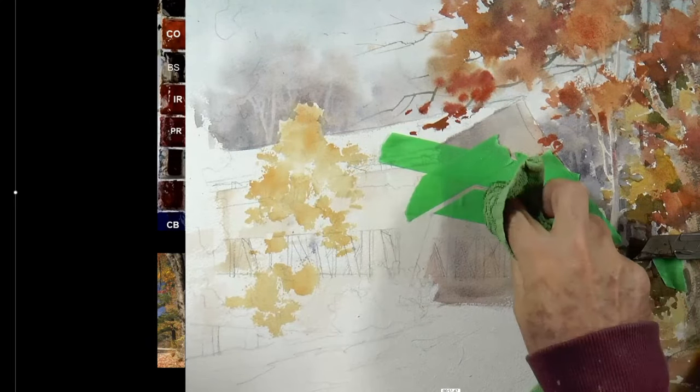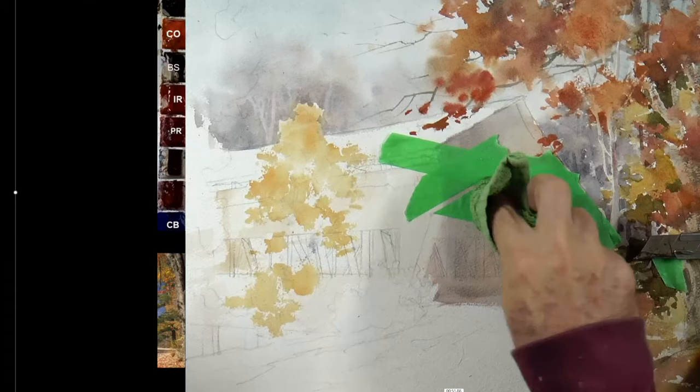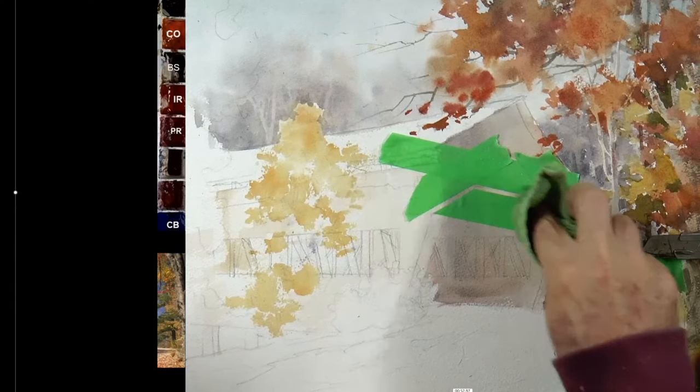Every now and then I stick my head in the camera to see if I'm losing hair. That's the only way I can tell at the top. So you've got to check that out every now and then.